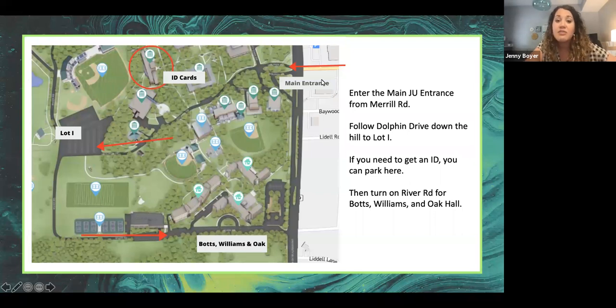If you're a returning student or maybe a transfer and you're checking into North or Village, you're going to take that first right here. And that's going to take you over to the north side of campus to check in for Village and North. I know most people here are freshmen though, so what you're going to do is just come, we call this going down the hill. So this is Dolphin Drive and you just follow it straight down the hill, and this is Lot I that I mentioned.